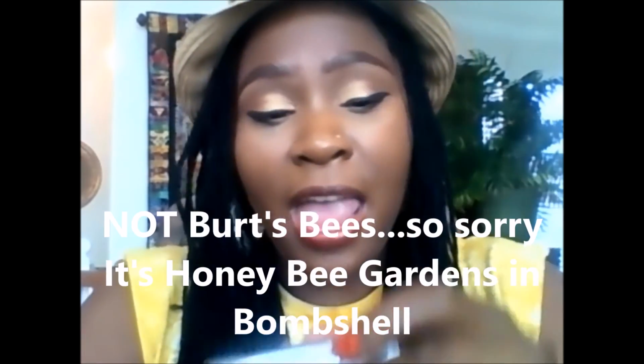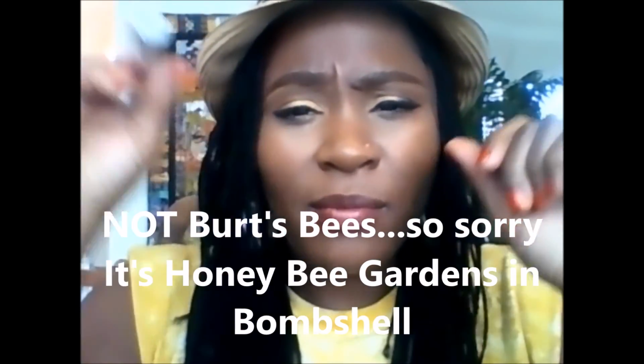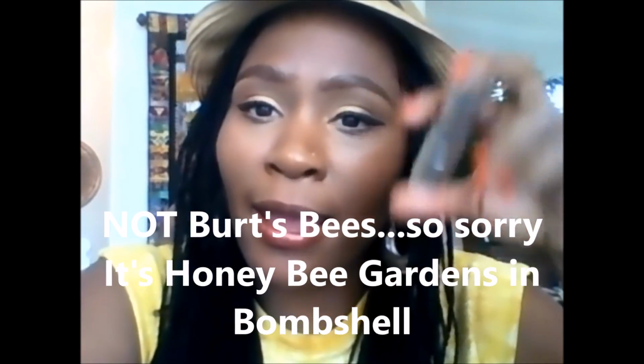So this right here, this is Burt's Bees, okay? And this is Bombshell. I got this in my Goodie Box, last month or the month before, or maybe my Petit Vour box, who knows? Go check them out, it's in one of them. And this is the most beautiful nude ever.